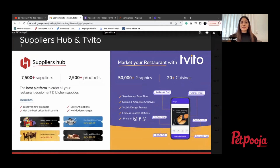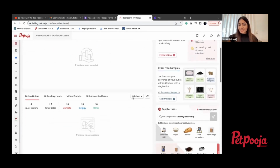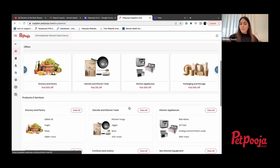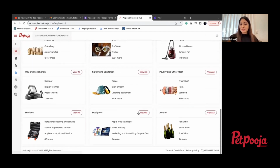Petpooja also has two other companies, that is Suppliers Hub and Tweeto. Suppliers Hub is exclusively for Petpooja users. It is for when you want vendors, grocery people or any kind of suppliers to give you the best rate for your groceries, your equipment, your machinery. Suppliers Hub is your place. You can find Suppliers Hub on, again, your billing.petpooja.com. You will see something called Suppliers Hub here. We run daily offers for multiple things. So now it's going to be a one-stop solution for you. If you want to buy anything in the restaurant industry, you will get multiple offers from multiple players over here.